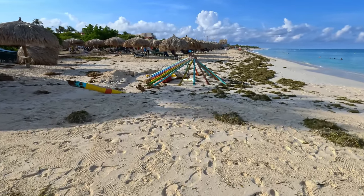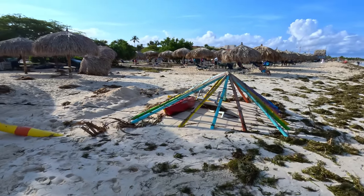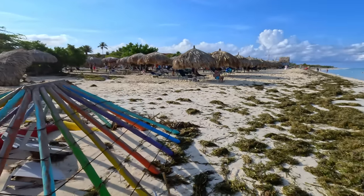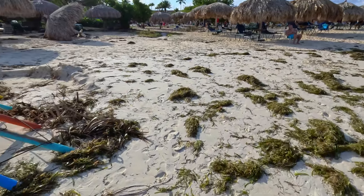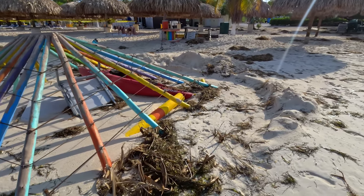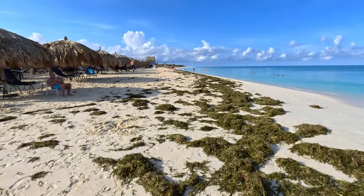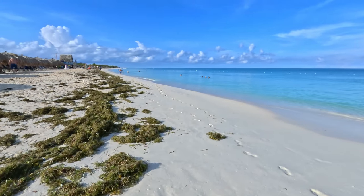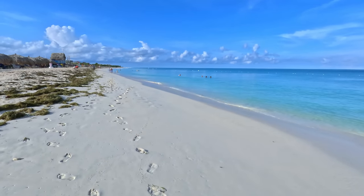And more of the damage here at Eagle Beach. We see some palapas are also down. Lots of seagrass. There's even a kayak that remained down there. But some folks, nonetheless, are making the most out of it, enjoying the water and having a dip this early morning.